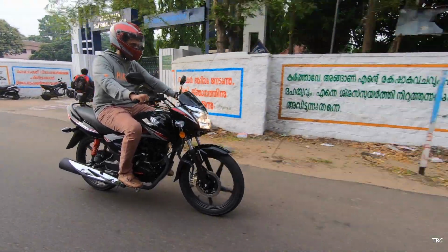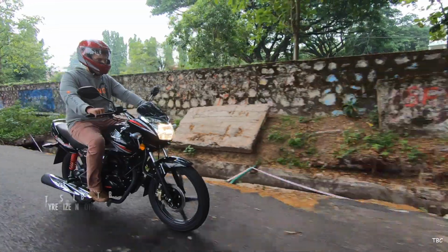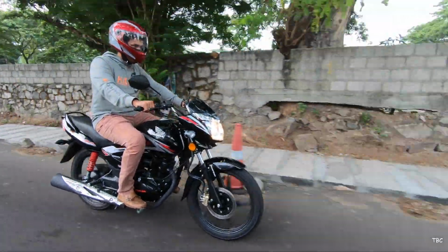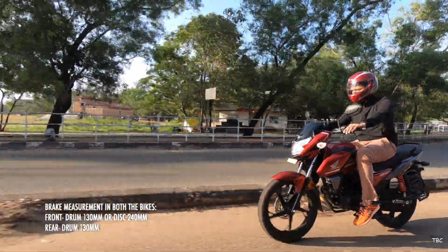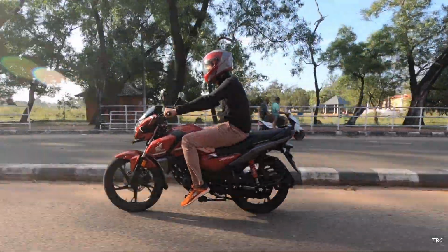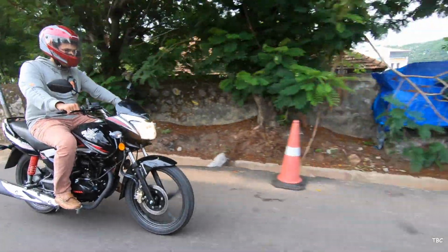Now a couple of things that are identical here with both these bikes is firstly the tire measurement is same and is small in both the bikes, where both the front and rear are just 80 mm thick, and secondly the brakes available is also same with different config options to choose from, and here in both the bikes you can either go for 130 mm drum or 240 mm disc in the front and a 130 mm drum in the rear as standard. And also both the bikes have CBS as standard, and CBS is combi braking system in which both the brakes are applied together when you apply the rear brake.